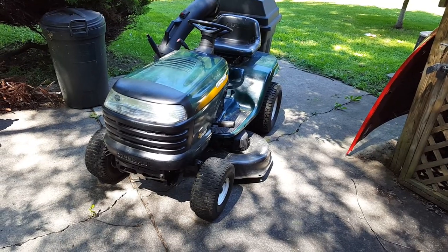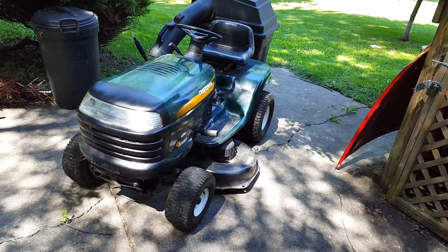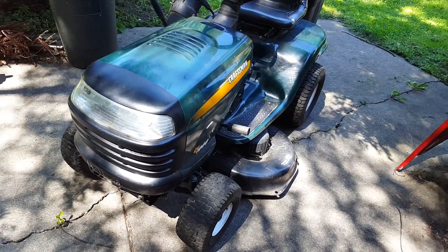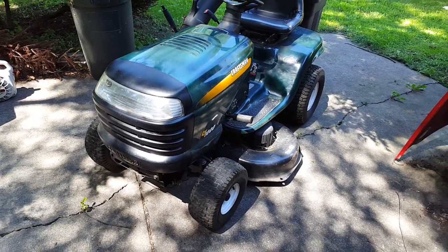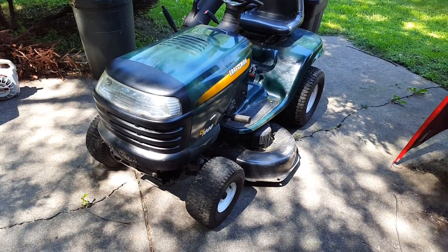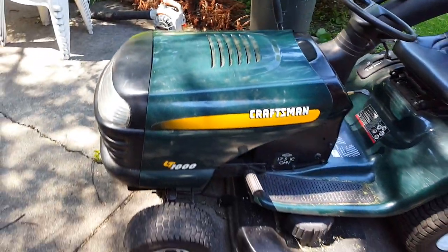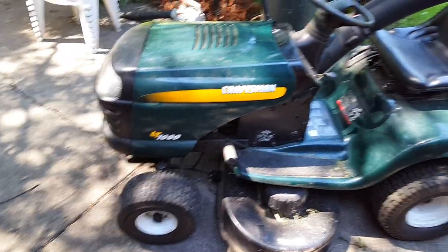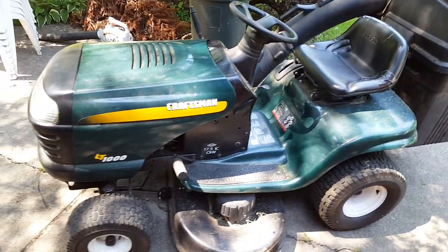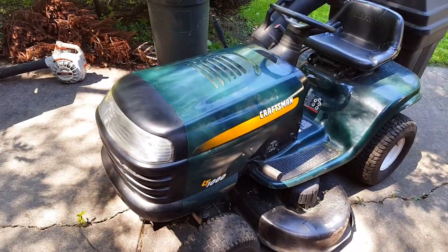I'm going to do a quick video on it today, just go over it, explain it a little bit, then we'll start it up for a few minutes before it starts to smoke like crazy, and I'll explain that in a minute too. So it's a Craftsman LT1000. I'm not sure if I failed to mention that. Craftsman LT1000, not sure what year it was manufactured. Maybe some of you who know more about these can tell me. It's not your John Deere, but it's a pretty dependable machine, it seems like.